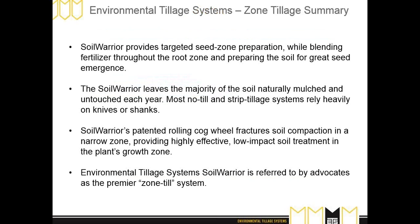So I don't want to go into a lot of detail here, but just to summarize in a nutshell, and you did hear this from Dr. Shearer, with the strip tillage system, whether it be a Soil Warrior or others, there's a real advantage of the placement of the fertilizer. And again, I'll speak to this because a market that I didn't even think we'd touch would be the no-till.